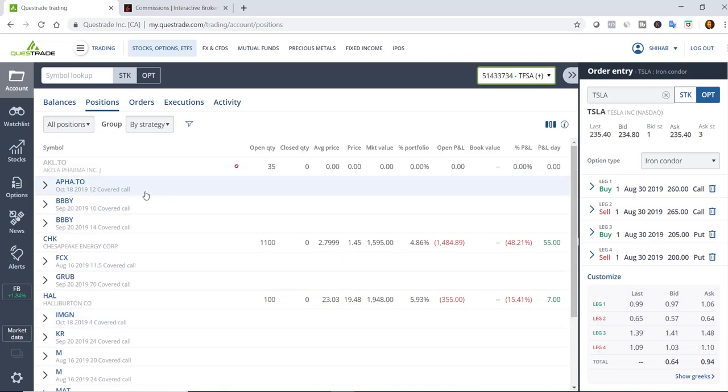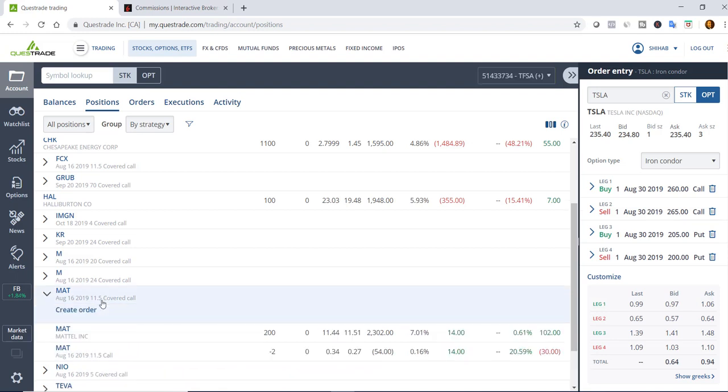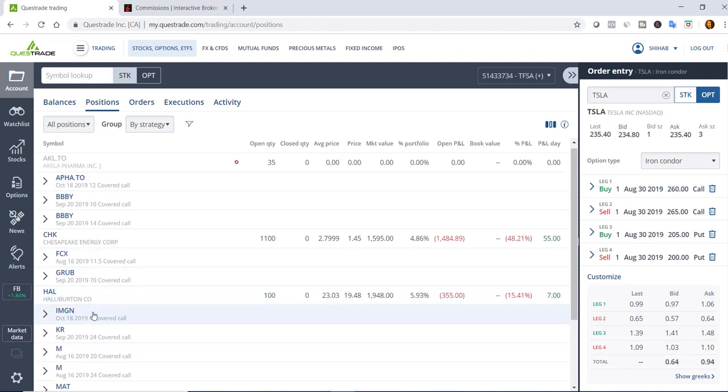I'm actually thinking of maybe liquidating all my positions in my TFSA, because I find that individually they're not so great. I mean, Unit is doing well, but Teva is not doing well. NIO is not doing well. Mattel is doing well. I've got two Macy's. One of them is doing well. The other one is not. Kroger is okay. IMGN is terrible, of course.